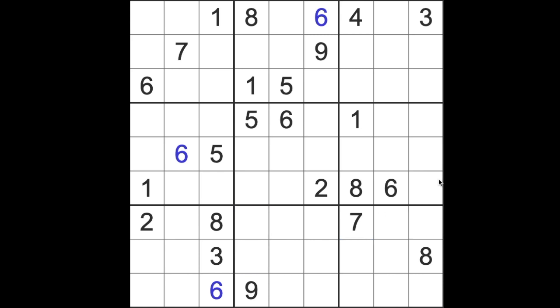Five blocks across this row here, five blocks across this row here, so we can put a five right there on the stair. Get my chosen fives.